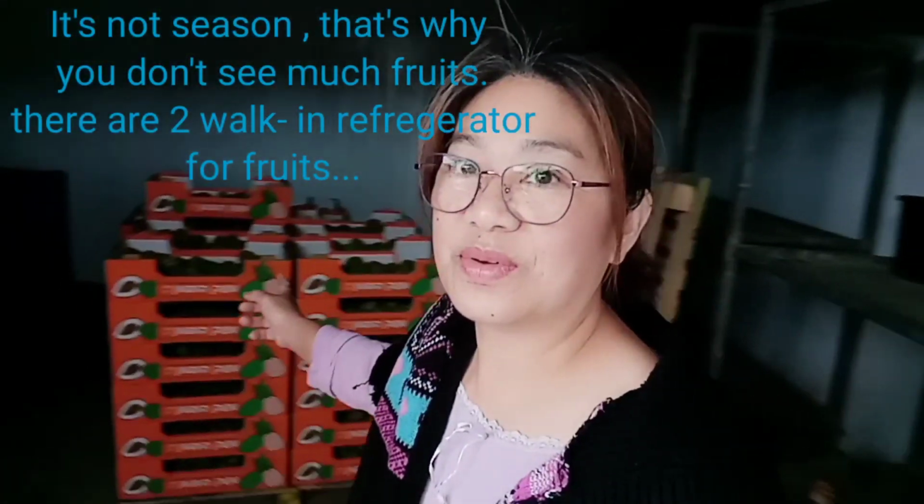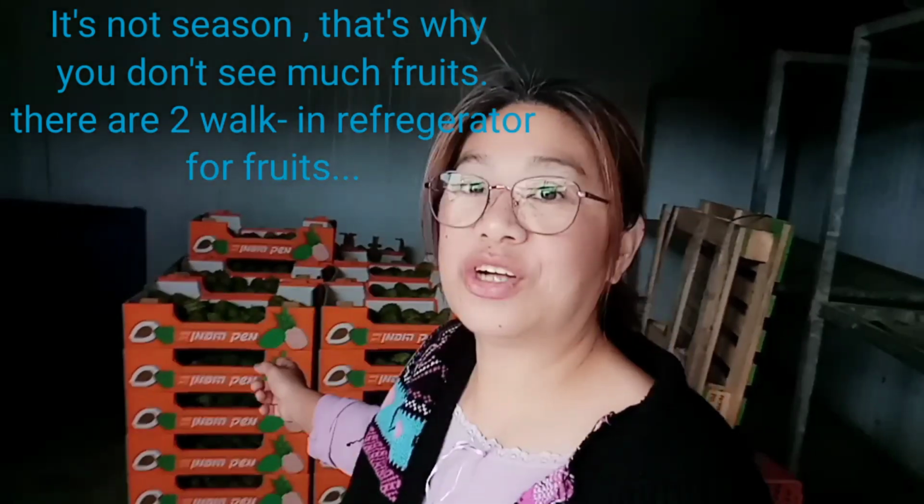This is the refrigerator. I'll show you, guys. Here is a walk-in refrigerator where they put the harvested fruits. If it takes time, they will put it here, because especially in summer it's hot, so it will come out fresh. They deliver it fresh. We go inside. This Anona, I fixed it last night. I'll show you around, guys.